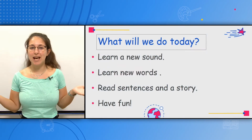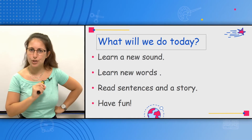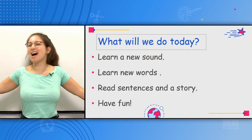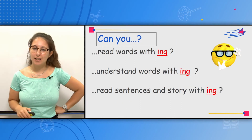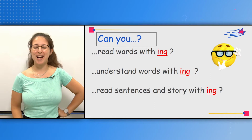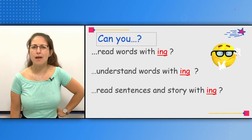What will we do today? Today we are going to learn a new sound, we are going to learn new words, we are going to read sentences and the story, and we are going to have fun. So, let's see. What can you know? Can you read words with ing? Can you understand words with ing? Can you read sentences and story with ing?